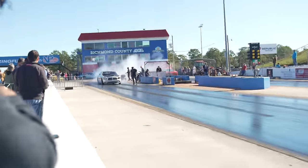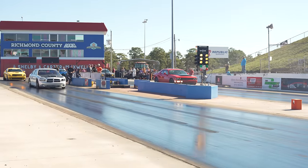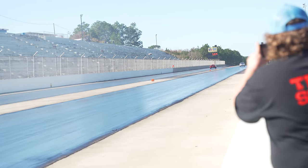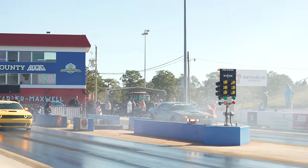He's got a supercharger on top of the 6.1. That's a Demon 170 on the right. Top of a 6.1. Let's go. That was good. That was a good one. And they were close too. That Charger, bro. That Charger. Monster. Five what? Demon 170.